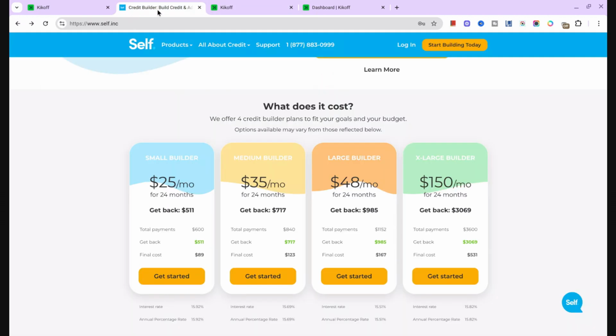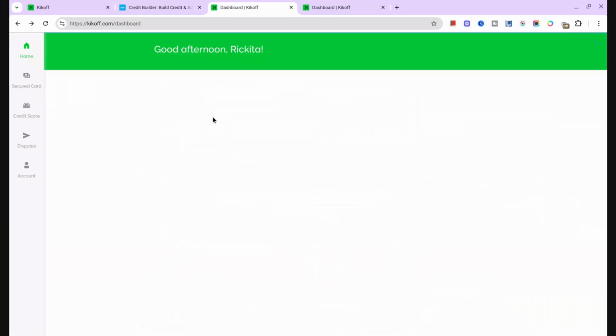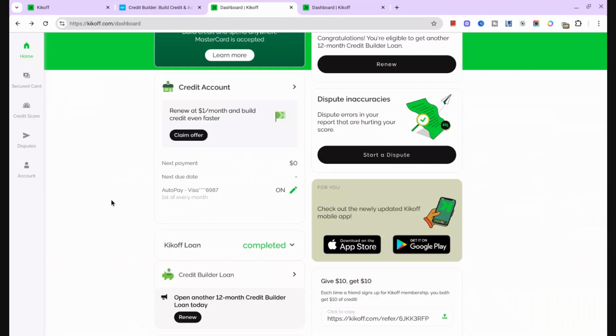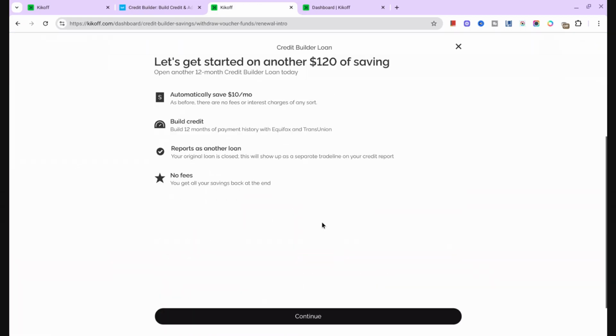And for those people that wanted to do the Self option, I talked about Kikoff versus Self. For those people that want to do Self, there's another account on Kikoff that I love a lot. If you go to your Kikoff main screen, I had this right here, renew for another 12 months. This is their credit builder loan. Now, this is only going to report to Equifax and TransUnion. I believe that they used to report to all three credit bureaus before, but even with them only reporting to those two bureaus, you guys can still boost up those two bureaus, which is really good.